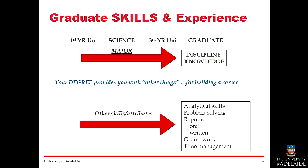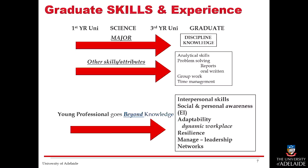And you know, the really interesting thing is you do get those through the learning activities that we provide in our courses and our programs. Through your pracs, your tutes, and other learning and assessment tasks that we give you, we are aiming to provide these other skills and attributes so that you come out with those as part of the graduate skills. But also as a young professional, either specifically as a scientist or otherwise, there are other things that you will need, other personal attributes that go beyond simply knowledge that we're providing here at the university.